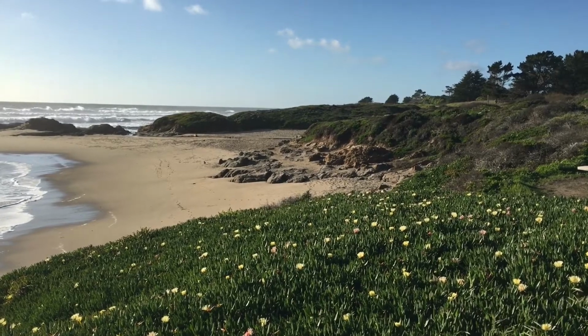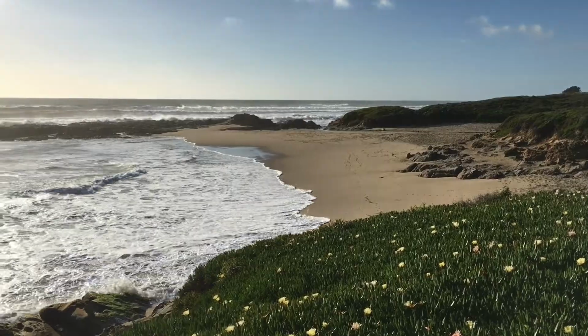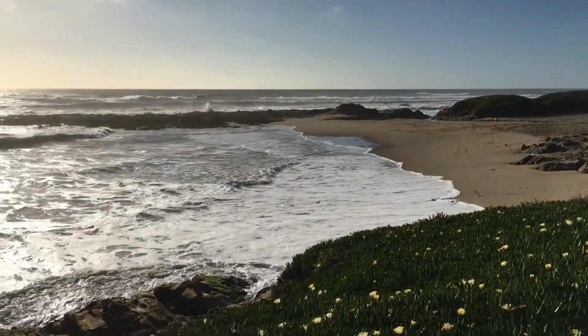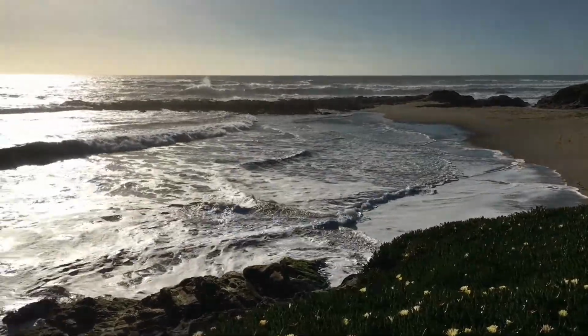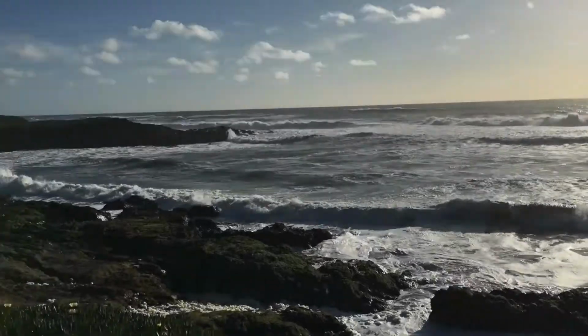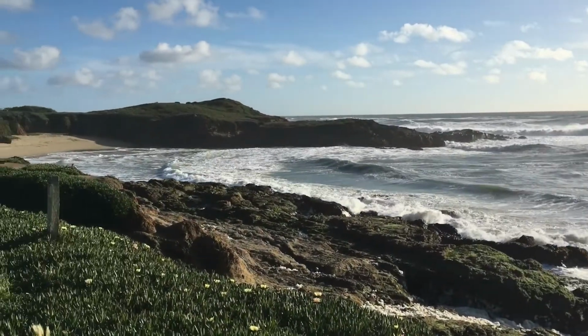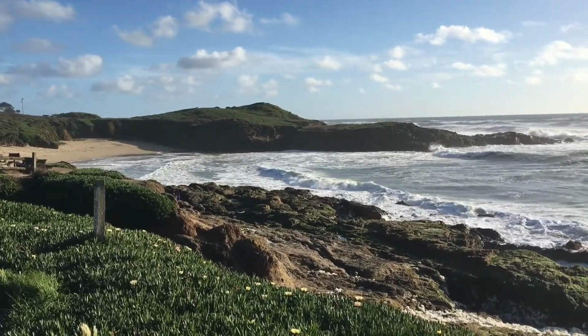I've just arrived at Bean Hollow State Beach in, I say Northern California, but my Californian friends correct me, Middle California. San Francisco's 20 miles north, Santa Cruz, 20 miles south. And this is just a nice little cove, lots of nice rocks, lots of great surf tonight. I've got the microphone shielded pretty well, so hopefully you're not getting all the wind blasts that are going on.